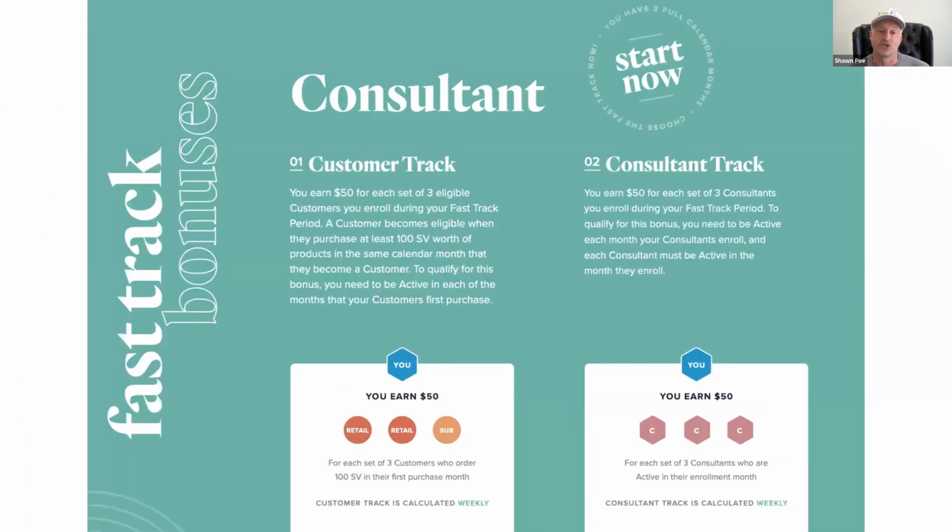Okay, these are super cool too. So when a new consultant signs up, they're going to have their enrollment month plus 3 months after that for these fast track bonuses. So if somebody came in on, let's say, March 1st, they would have that as their enrollment month plus 3 months, April, May, and June, to earn these bonuses.